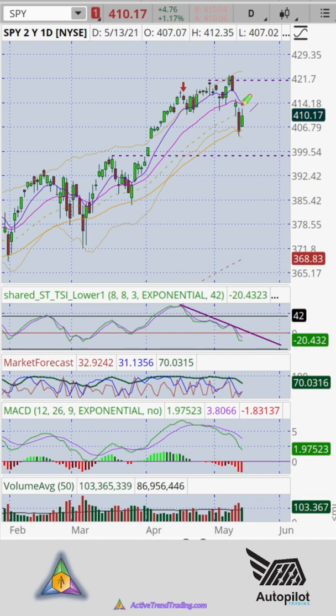Where's my price action in comparison to the moving averages? The 8 and 20, we're below it. We're down below the 34 now. And so the last line in the sand is right there at the 50-day moving average. If that 50-day moving average breaks, look out for a drop to about $400. And that's fine. We're expecting some kind of a move like that, especially with the indexes now.